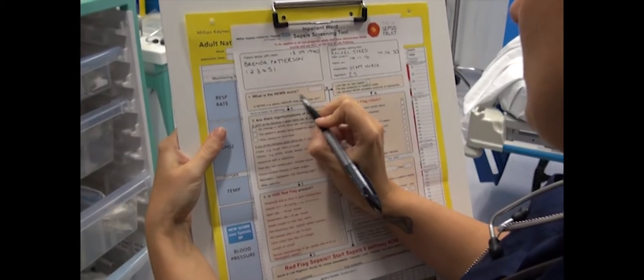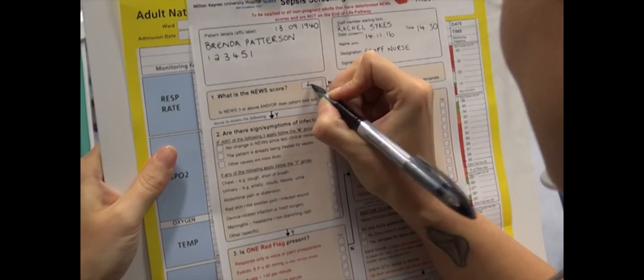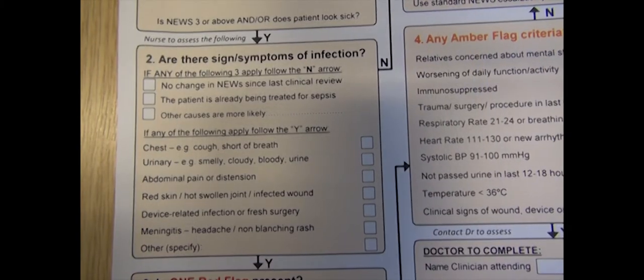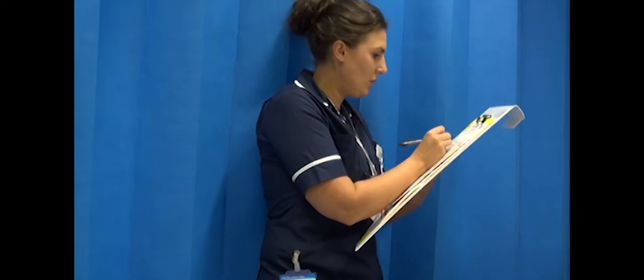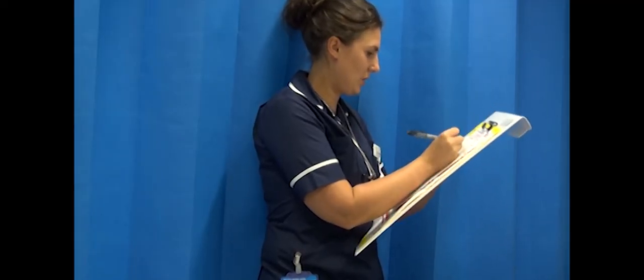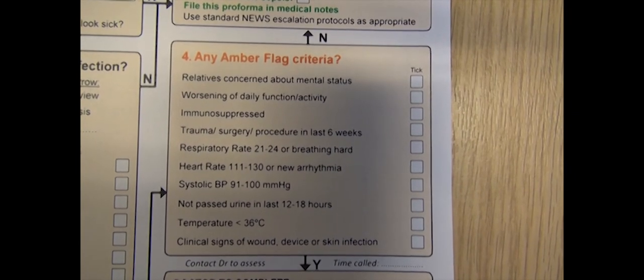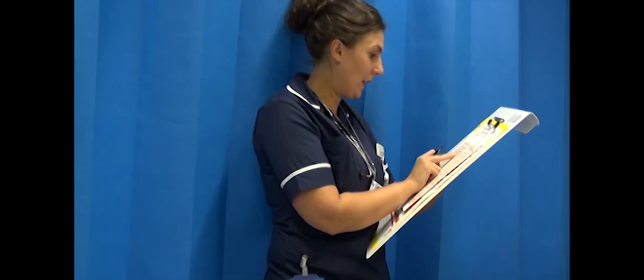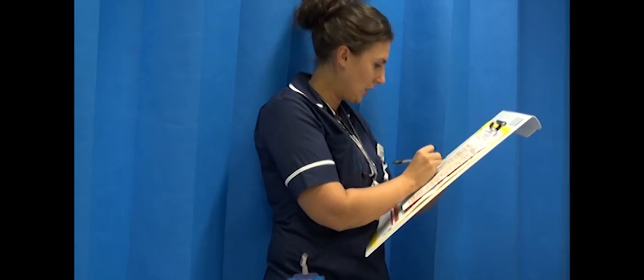Rachel notes that Brenda has a NEWS score of 4 and recalls that the patient was short of breath. She checks the box in section 2. Brenda does not have any red flag signs, so proceeds to follow the prompts on the form to the amber section of the tool. Rachel remembers that Brenda's relatives stated that the patient was a bit more muddled at lunchtime and not quite herself.